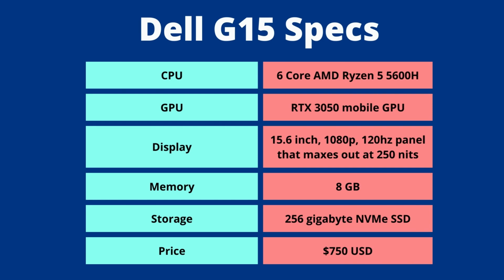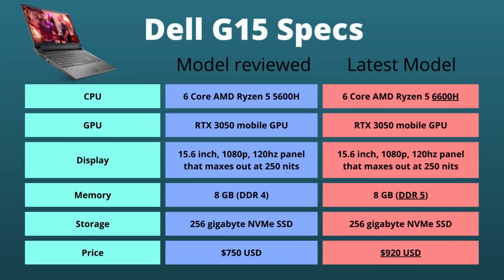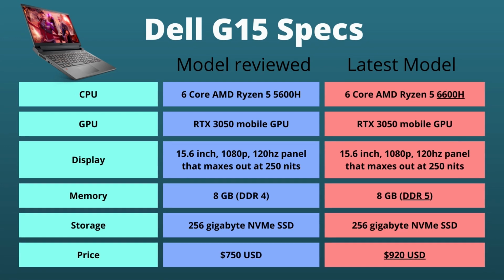Keep in mind that this device was purchased in October of 2021, so it has older specs compared to the newer models. However, because it is one generation older, this model is currently $200 Canadian cheaper than the new model that features the Ryzen 5 6600H and a single 8GB stick of 4800 MHz DDR5 memory.